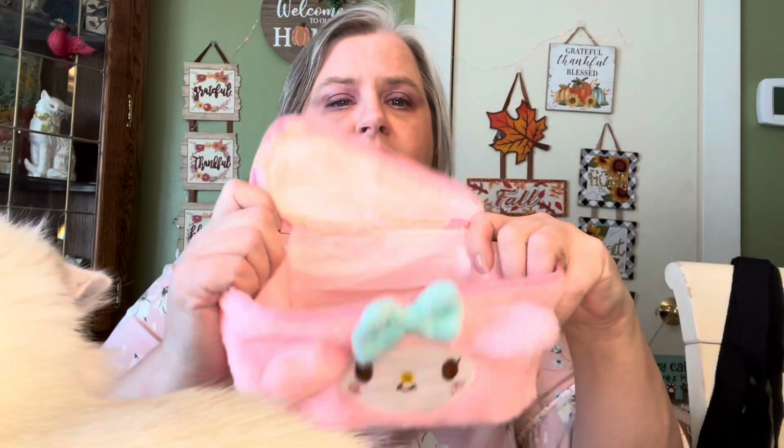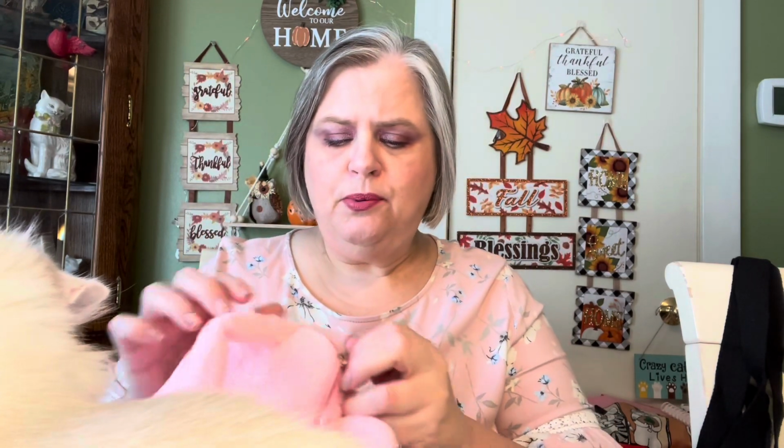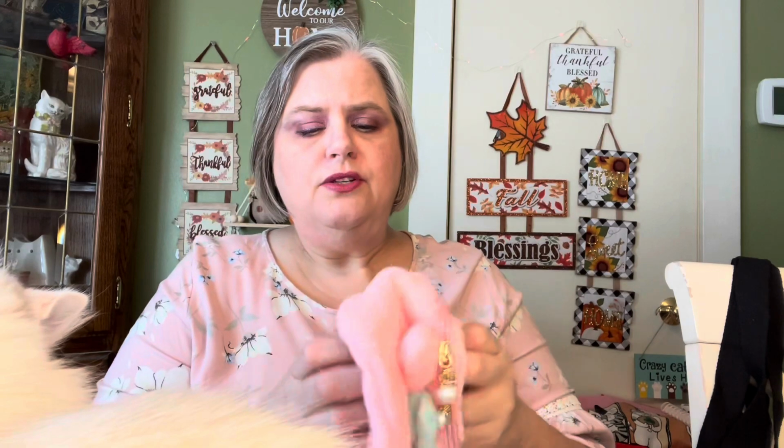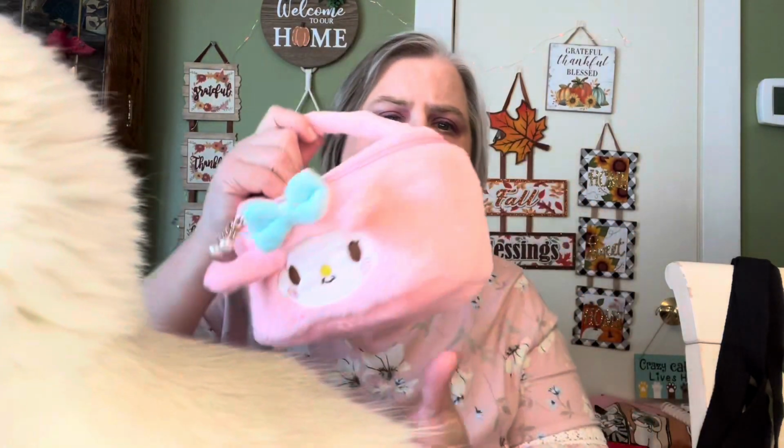It's furry, like a stuffed animal, like I said. And it has this cute face and these ears and bow. And then you can put your cosmetics in here. You could put your snacks in here. You can do anything with it. And look at the pretty zipper pulls. Let me close this so you can see how pretty that is. These are pearls on here. Isn't that beautiful? And it will hold quite a bit. As you can see, it's smashed from being shipped, but it'll hold quite a bit.